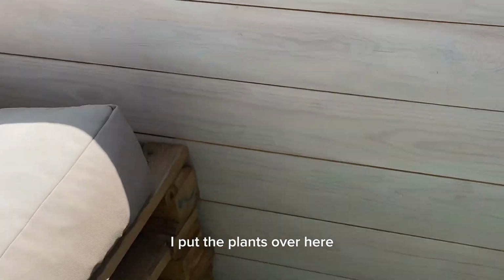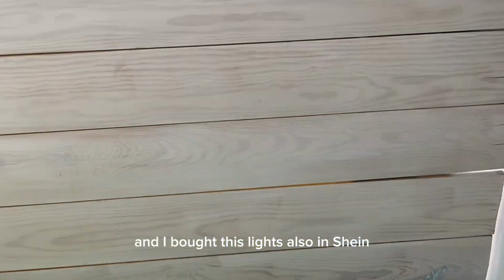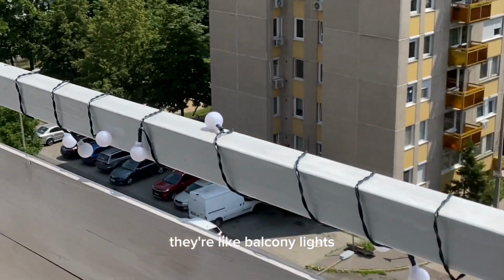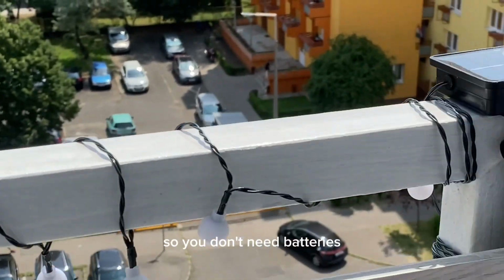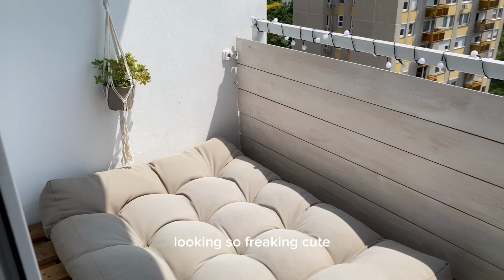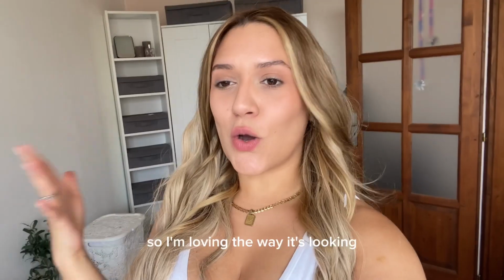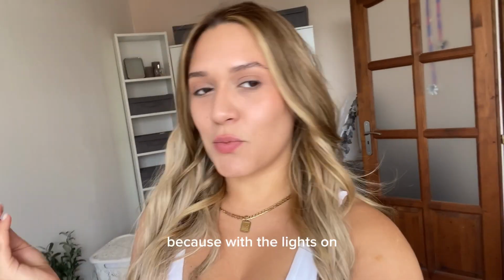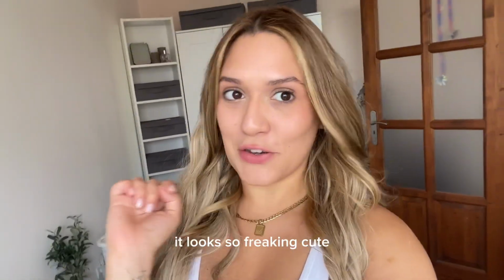I put the plants over here, and I bought these lights also in Shein. They're like balcony lights and they charge with the sun, so you don't need batteries. It's looking so freaking cute, so I'm loving the way it's looking. But I'm gonna put you some clips at night because with the lights on it looks so freaking cute.